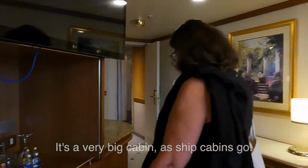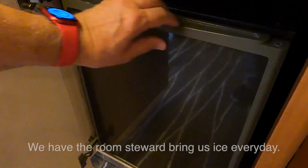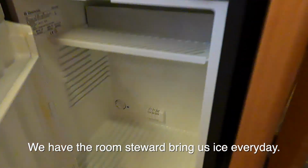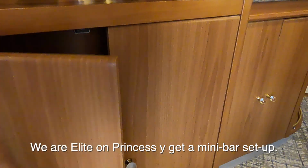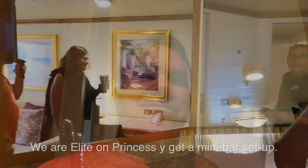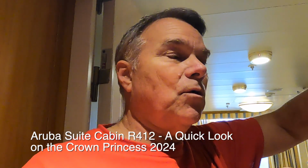The refrigerator must be here. Refrigerator stays pretty cold, but not real cold, although there's a temperature setting down there. Yep, minibar setup. Hi. And him. So that was the Aruba suite, cabin Riviera 412.